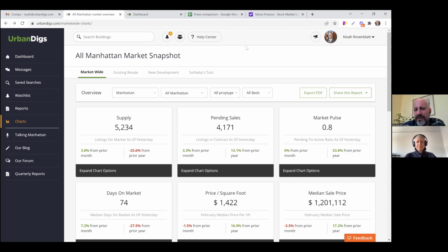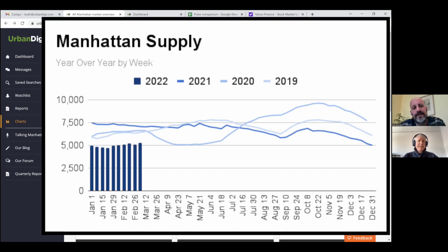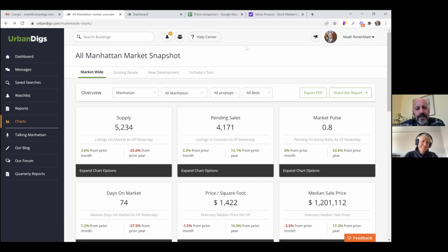I'm looking at supply. We're finally ticking up, 52.34. Show me that chart. Yeah, finally a tick up there. We had a tick down the week before. There were some upticks previously, but we talked about supply hitting its bottom and ticking up, and it really seems like that trend is in place now. Noah, supply up 3% on the week. That's right. That is a welcome sign. We want to see more listings hitting the market.